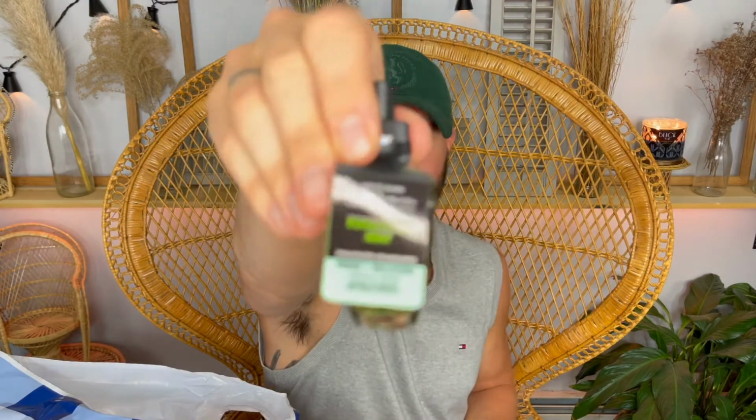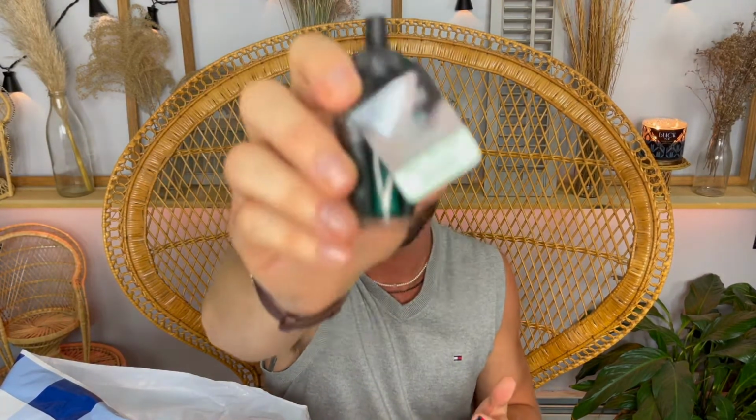And then we have a eucalyptus mint. I always get this for my bathroom. It's always something that is soothing and therapeutic for me when I'm in the bathroom. And I have a fresh fall morning. I absolutely love, love, love this one.